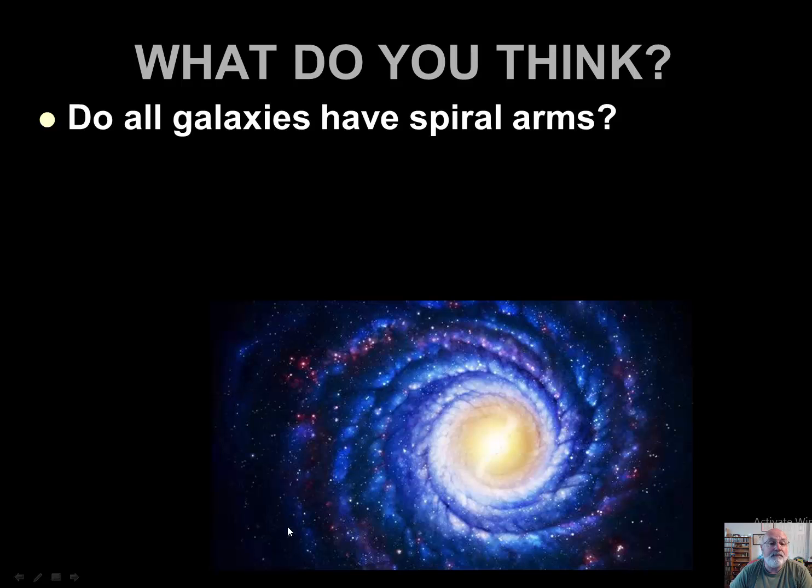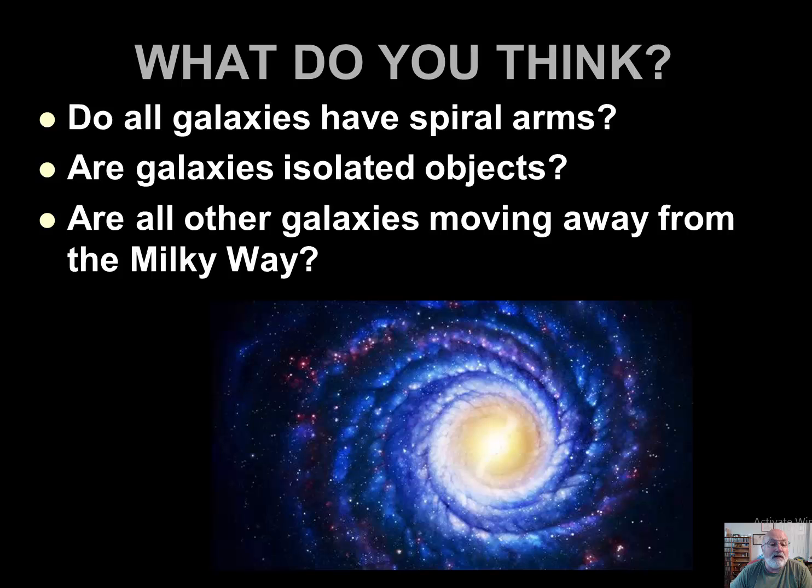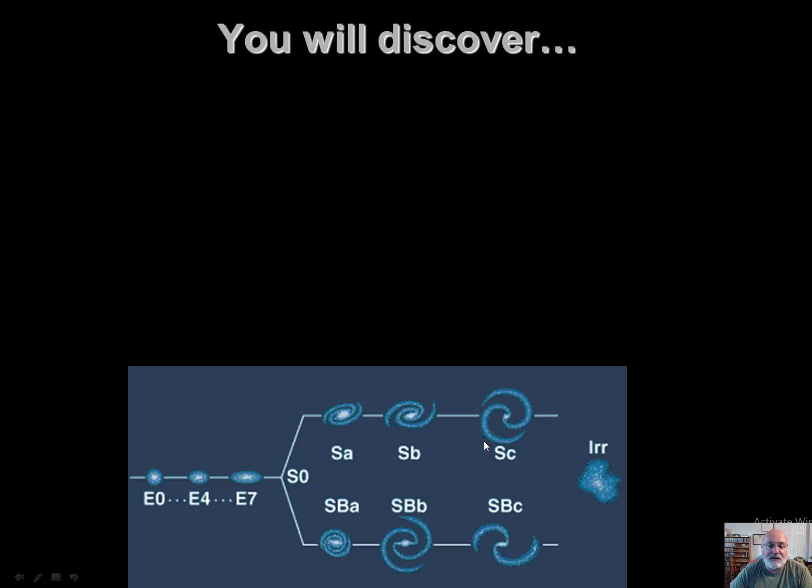So what do you think? Do all galaxies have spiral arms? Are galaxies isolated objects? Are all other galaxies moving away from the Milky Way? If you remember, that's a redshift. And this is an artistic view of the Milky Way galaxy. I don't know if you can actually see, but it's a barred sort of thing. And I think we'll see one of those in a couple more slides.